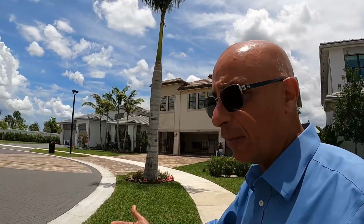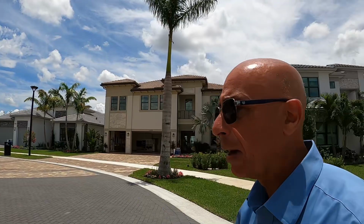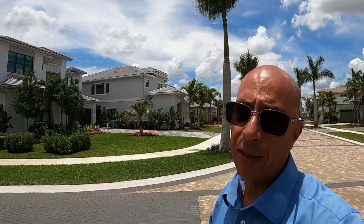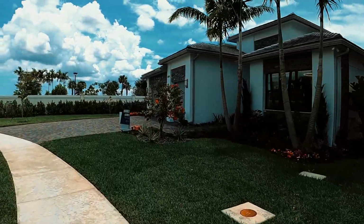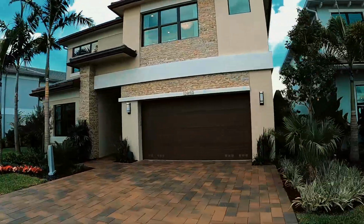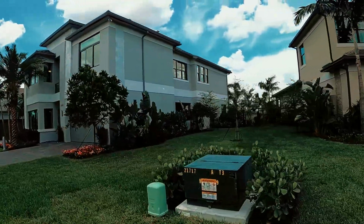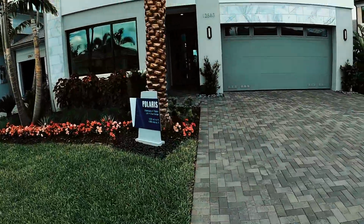In terms of models, over here's the Pegasus, over there's the Orion. Those are some of their more popular models. The Odonis and the Meridian, all here on Model Row at Apex in Avenir. Here we are in front of the Zenith, which is the largest model here at Apex at Avenir.